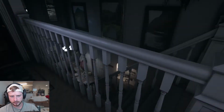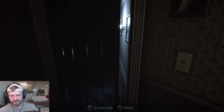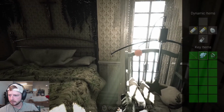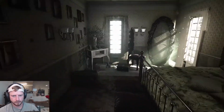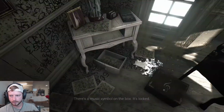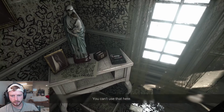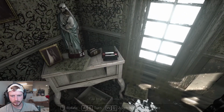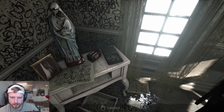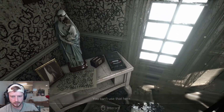Let's put in the loud toy. And let's also listen to the cassette. I don't know if that's a good idea. And then there's the music box. Okay, I want to play it. Oops. Insert cassette.